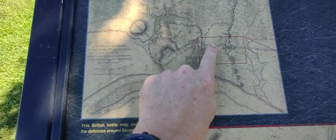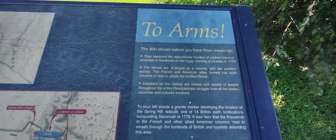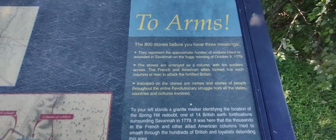So this is looking south, this way's looking north. Give you an idea. This is the 800 stones before you. They have three meanings. They represent the approximate number of soldiers killed or wounded in Savannah on the foggy morning of October 9th, 1779. The stones are arranged as a column with 10 soldiers across. The French-American allies formed 5 such columns of men to attack the British.